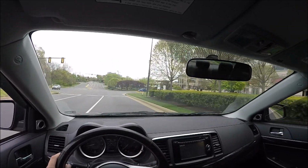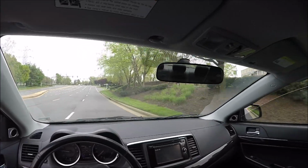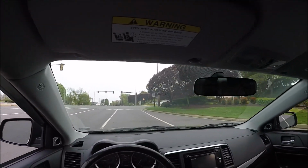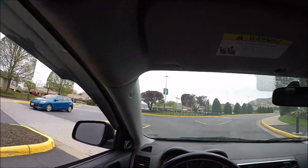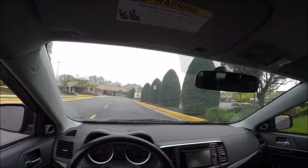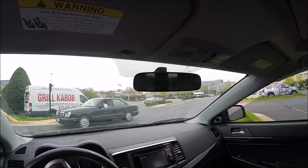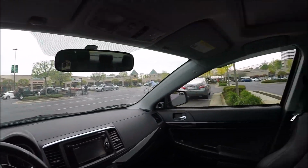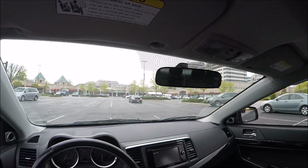Service engine light soon is because of the catalyst. I have the thing to bypass it, but sometimes it works, sometimes it doesn't. What? That lady yelled. Oh, that's it. Grab something from Total Wine. You already know it. Oh, look at that nice Porsche.